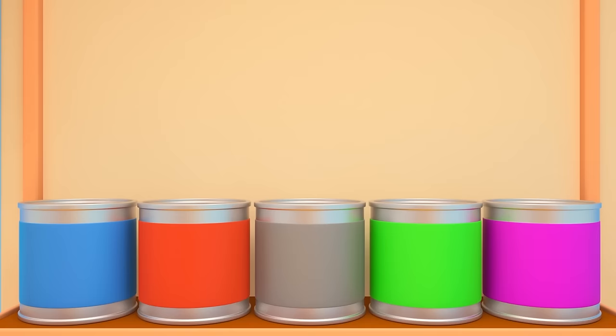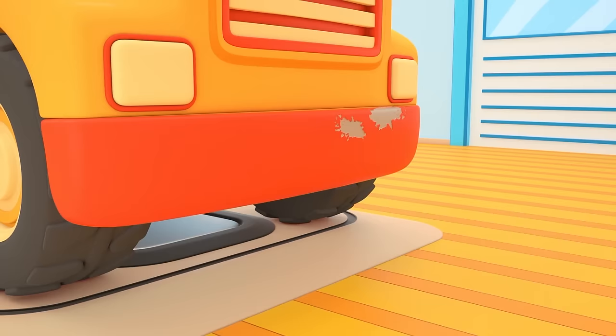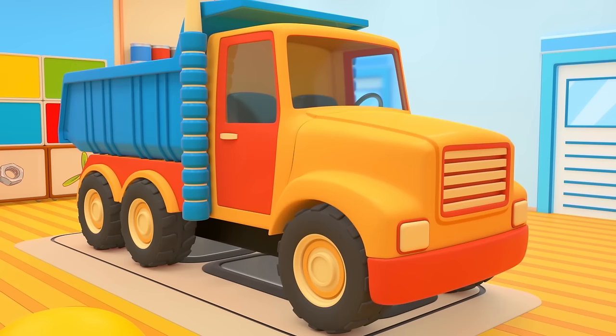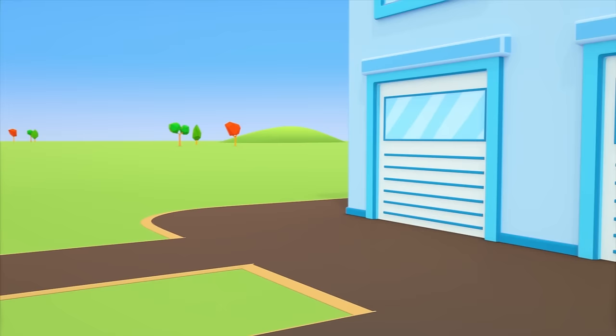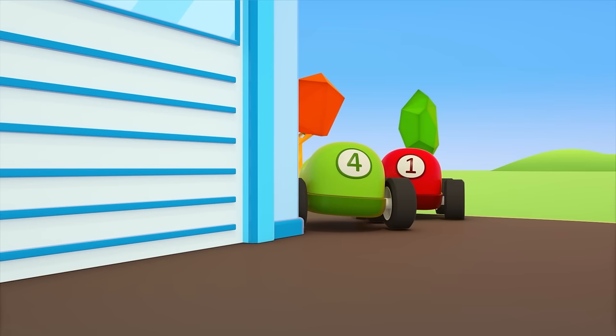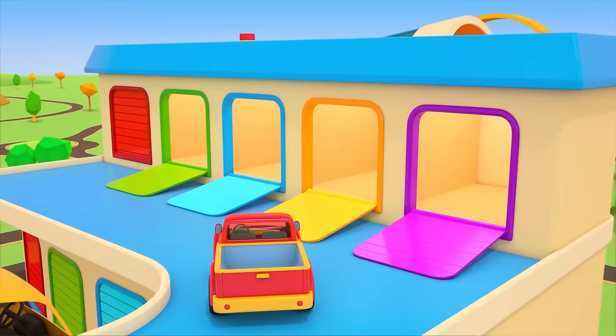Let's choose the paint. This one. Orange. Perfect. The truck is ready to go too. The cars leave the repair shop. Goodbye. Now it's time to go play with friends. The helper cars can take a break now. Soon, they'll get a new task.